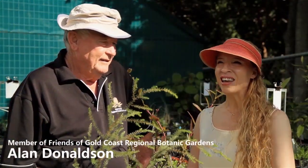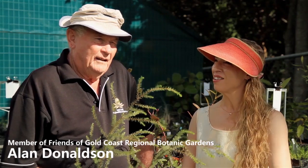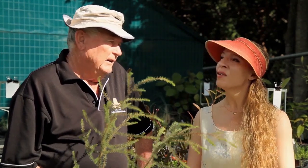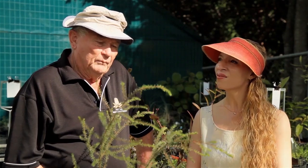Alan Donaldson, and he's one of the volunteers here, and he's going to have a chat to us about what he does here. What's your role here and what do you get up to? Okay, thank you. Yeah, well, the Friends Nursery is one of the vital groups within the nursery, and we've been going probably about 10 years now. All volunteers. We meet each week, every Friday, and we propagate plants, mostly native plants.